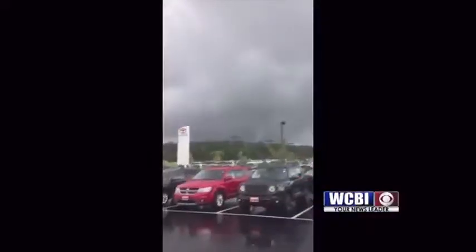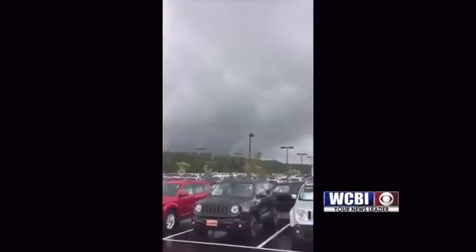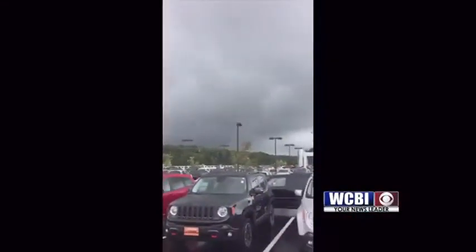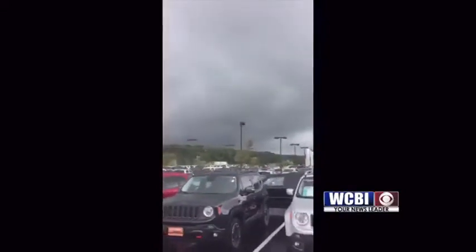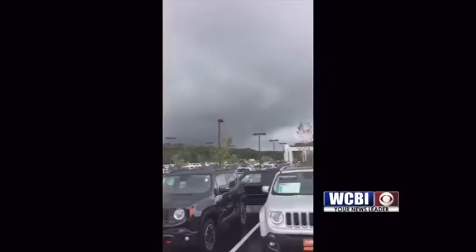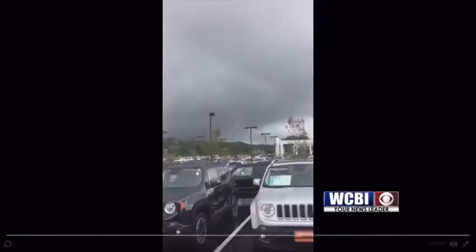Okay, this is a video from Tupelo of the funnel/tornado. Jeremy Stevens sending us this in from the Tupelo area. You can see it looks almost like there's a little bit of a rope-like structure to this tornado or gustnado or whatever it was here on the north side of Tupelo. This is near Saltillo. It almost looks like it's at the Toyota dealership there on the north side of Tupelo, but maybe my bearings are a little bit off.